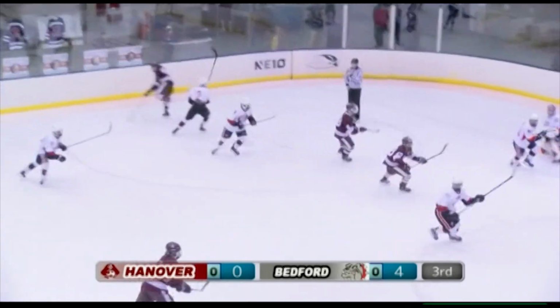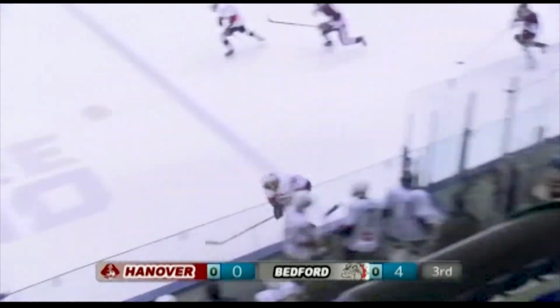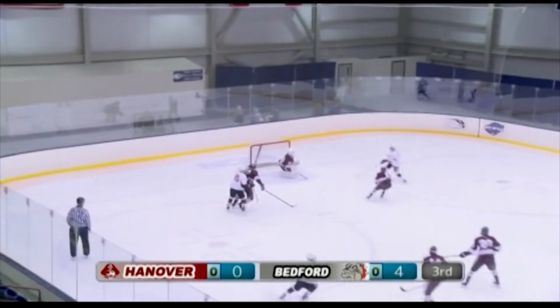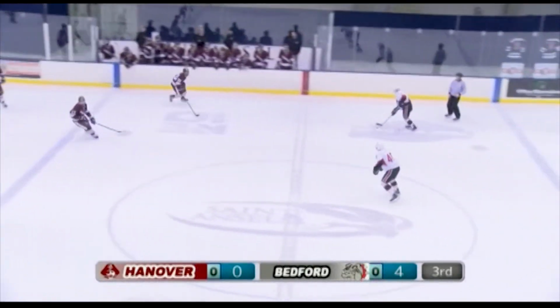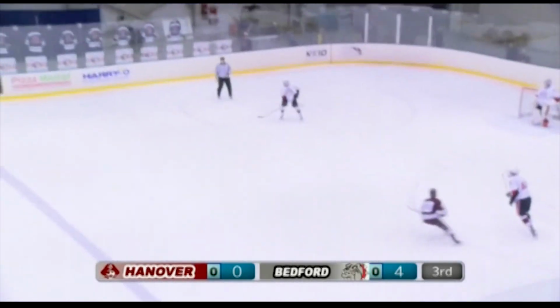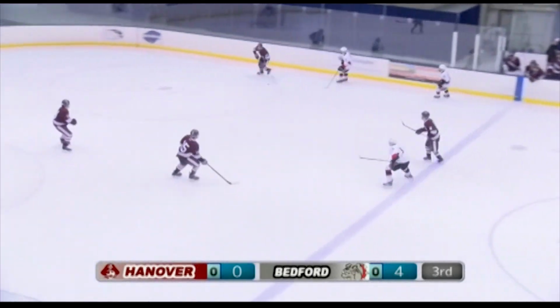Off the face-off. Yeah. High shot there by Woods, goes over the net. And now here comes Bedford the other way. 21 seconds to go. Campbell Vadia tries to feed the pass across to de Bonville, but he misses him. But Bedford controls it in their own end, goes up to de Bonville. 8 seconds to go in the Hanover end.